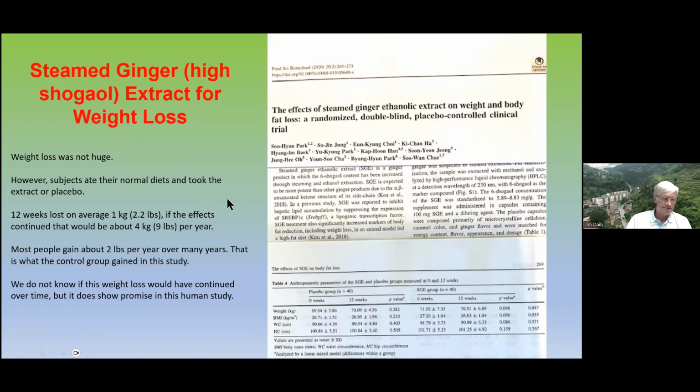The weight loss here was about double what people gain in a year. And in fact, 2 pounds per year is what would work out to about what the people in the control group were gaining. They gained about half a kilo over the same period. Anyway, I have to look at the control group again. Here we go. Wait.